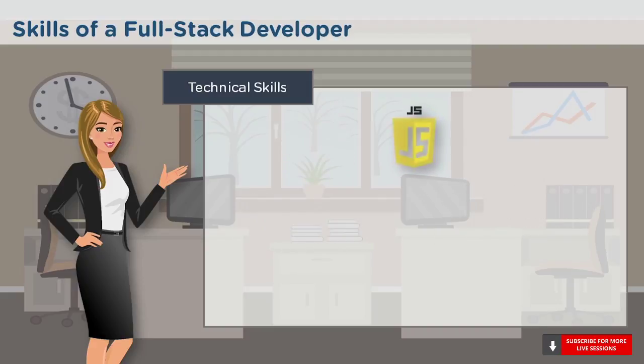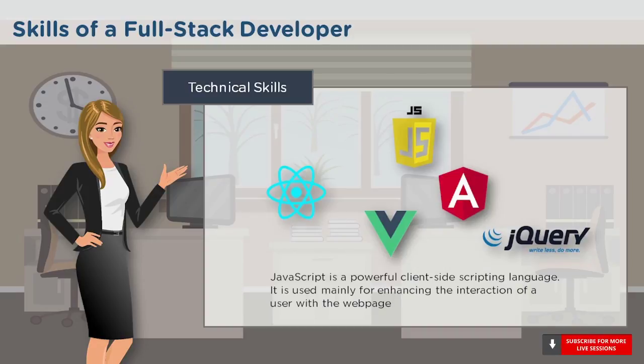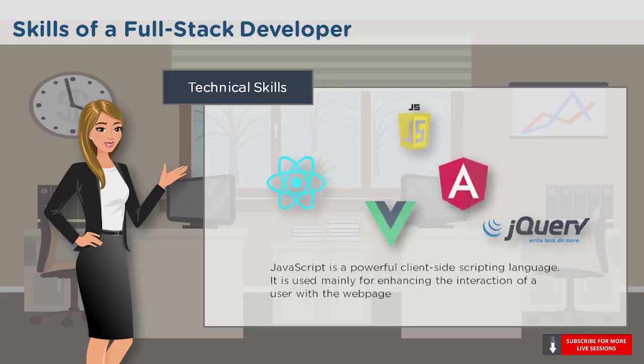Next crucial necessity is JavaScript. It is a powerful client-side programming language mainly used for enhancing user interaction with the application. It offers several libraries and frameworks like React, Angular, Vue, and jQuery. You need to be proficient in one or more of these tools.